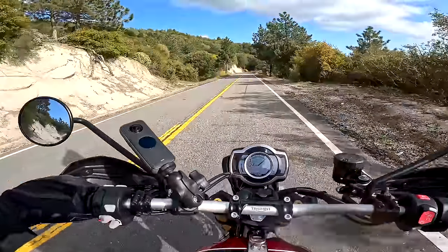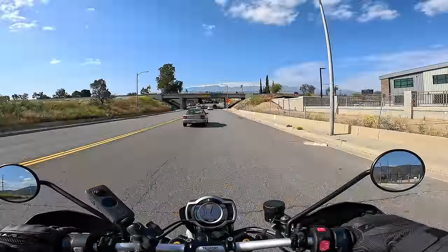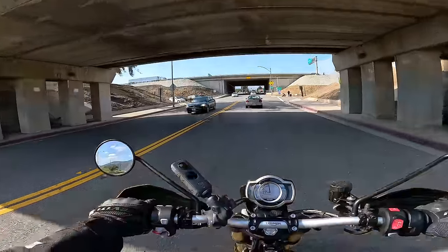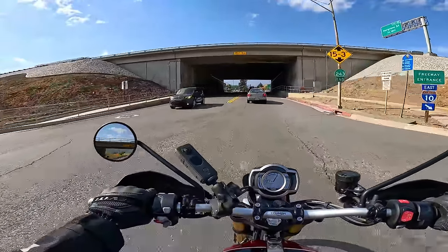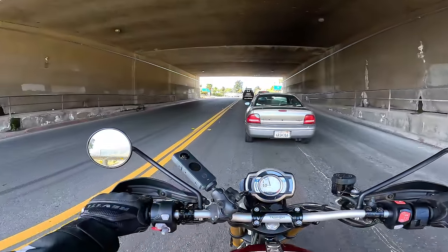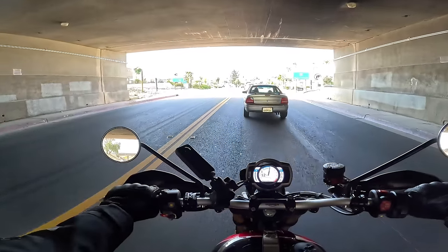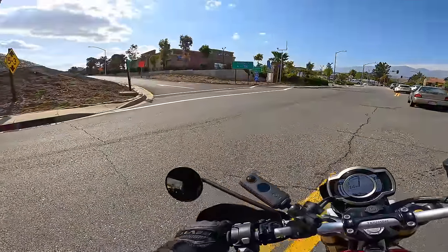All right, it's another very windy day in the Banning Pass. We have winds of about 25 to 30 miles an hour coming out of the west. We're going to be riding towards the west on the freeway, so we're going to have a lot of wind hitting us, which is a good test of this bike on the freeway. Pretty much one of the worst case scenarios that you could have on a bike with no wind protection. So let's go ahead and give you the freeway.